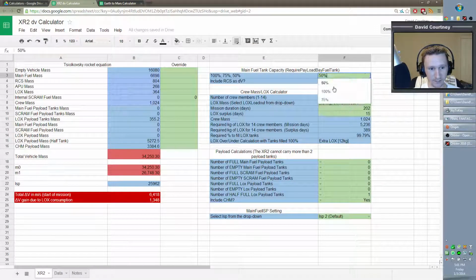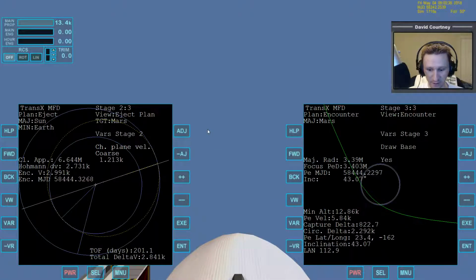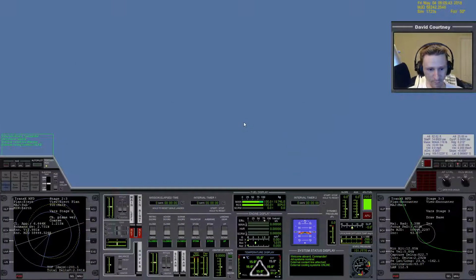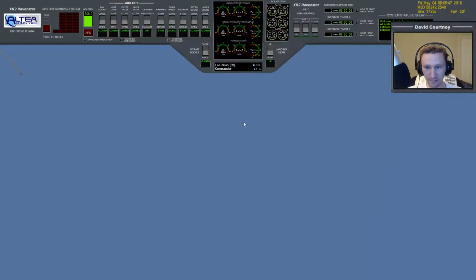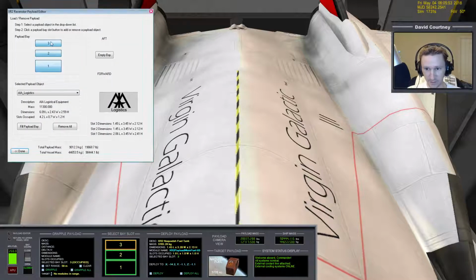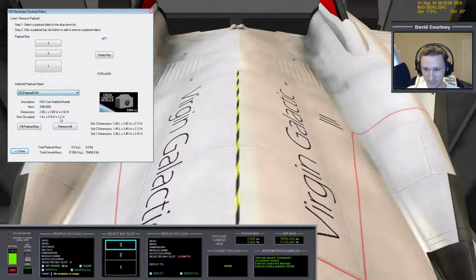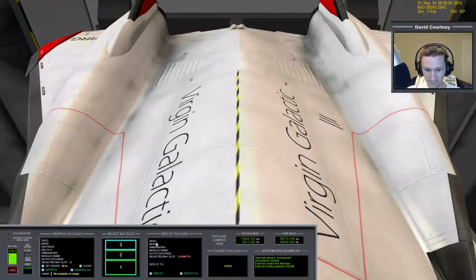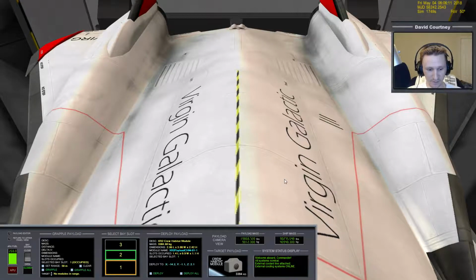I'm going to go ahead and cut the main fuel in half, and we're not going to take that extra main fuel in the payload area because that's obviously not needed. So let's make that quick change to the scenario. Let's go up to the top, payload. So go to the payload editor. Let's get rid of that. I did not mean to do that. Have to add back in the CHM, then add back in the half LOX. Okay, so 3 is empty, 2's got the half LOX, 1's got the CHM.